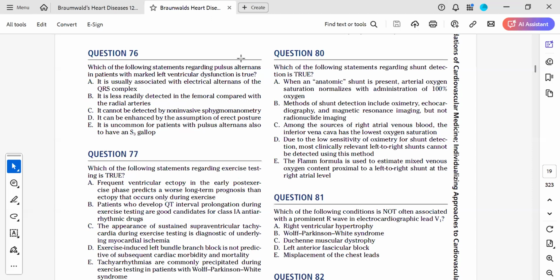For the D option, exercise-induced left bundle branch block is not predictive of subsequent cardiac morbidity and mortality. Of note, during exercise, there is normally shortening of the QRS complex, PR interval, and the QT interval. Exercise-induced bundle branch block can occur in some rare instances, about 0.5% according to Braunwald's. But normally, what happens is shortening of the QRS interval, the PR interval, and also the QT interval.